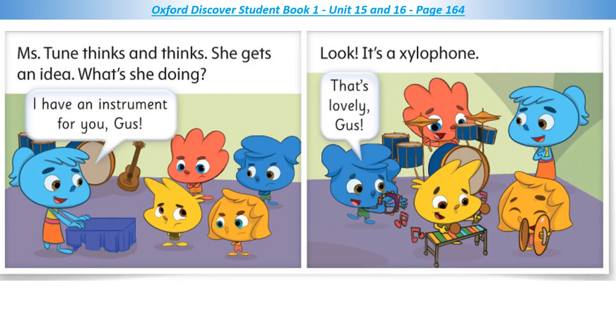Ms. Tune thinks and thinks. She gets an idea. What's she doing? I have an instrument for you, Gus. Look, it's a xylophone. That's lovely, Gus.